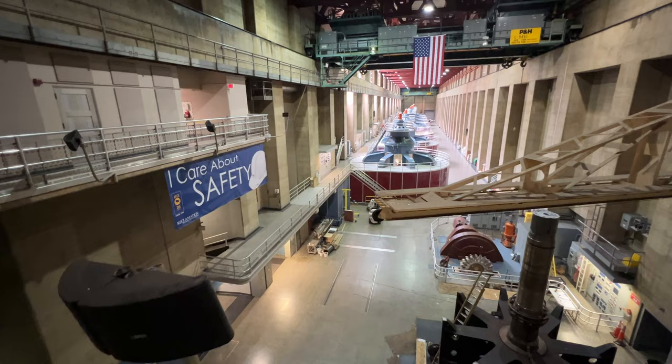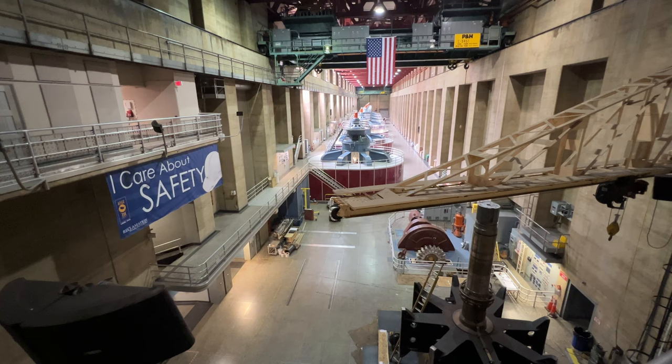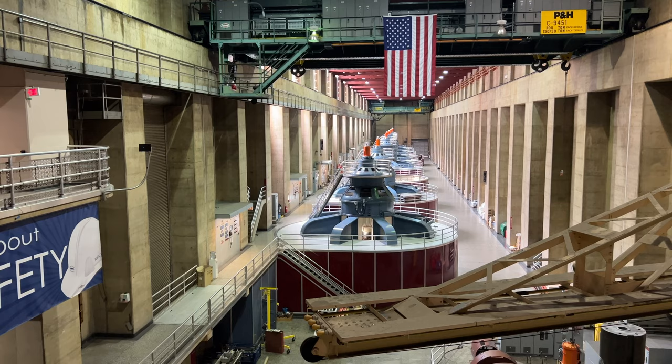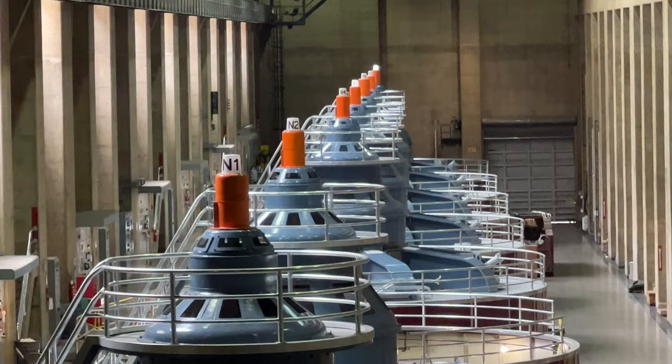We have 8 commercial generators spread across the bay, another 9 in the Arizona wing, making a total of 17 generators. Now, if all 17 generators in both wings were operating at once, that would be about 2,080 megawatts of power. That would be enough power to supply over 1 million homes. These generators were installed over a 27 year period from 1936 to 1961.